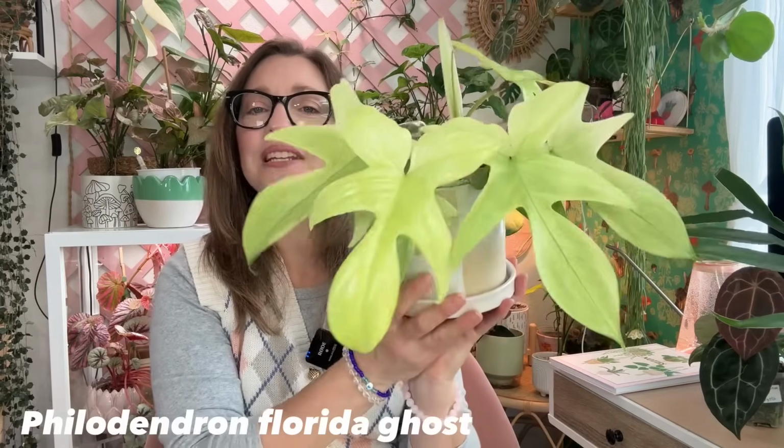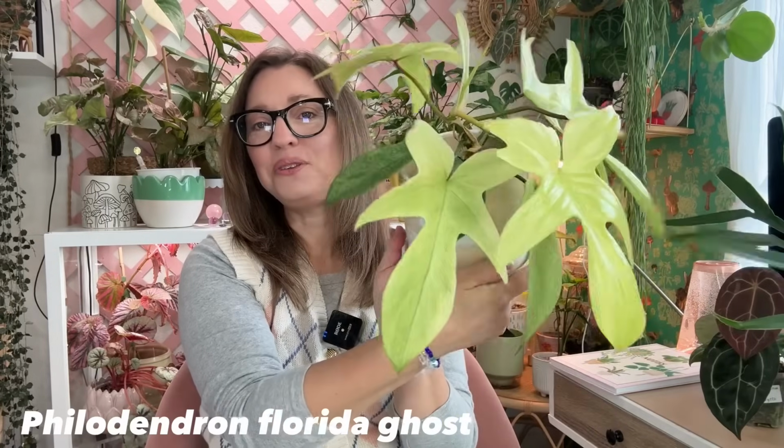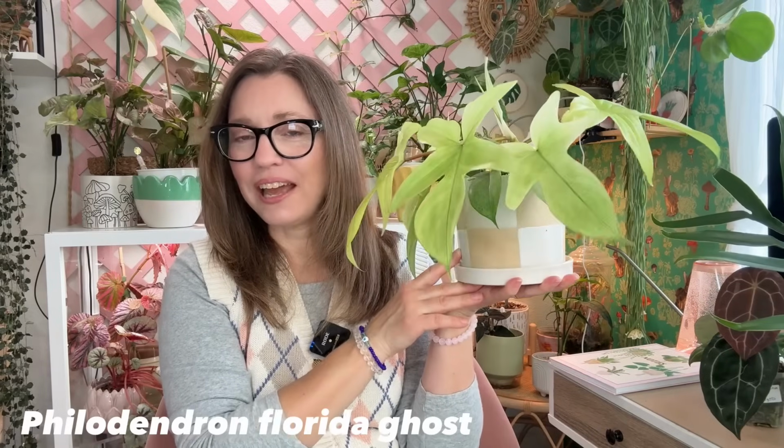So this is my Philodendron Florida Ghost. Look how beautiful it is. So this plant started out as a tiny little starter plant. I think I got it probably 2 years ago, so I think we're going on 3 years, maybe this summer. Anyway, it started out as a little starter plant.